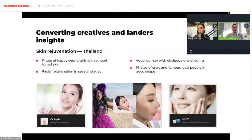One other great niche for Thailand is skin rejuvenation. And we have approaches there like photos of happy young girls with smooth, toned skin, as we can see in the third picture. Then, for example, aged women with obvious signs of aging, and photos of stars and famous local people in good shape.